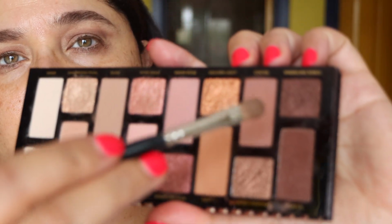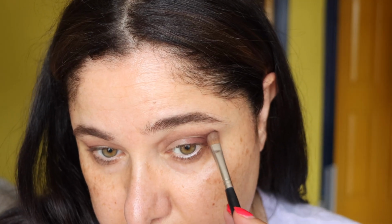Now with a flat shader brush, I'm dipping into this shade here called Warm Rose. And we're using that to do the outer edge of the eye. It's slightly deeper than the shades that we just used. Just like that. There we go. You've got the transition shade in the crease and the deeper shade in the outer corner of the eye there.